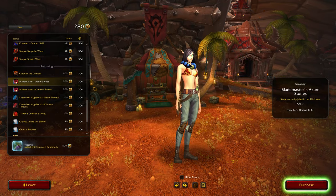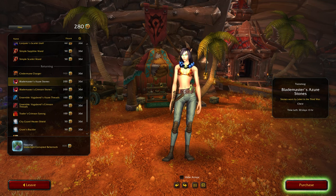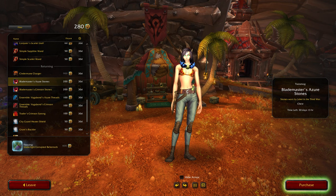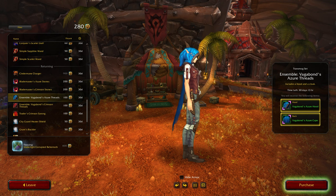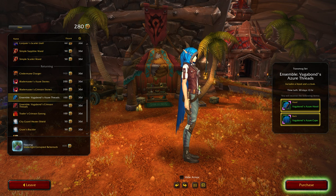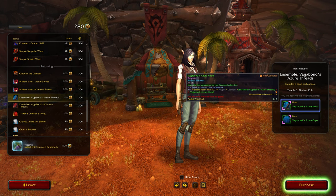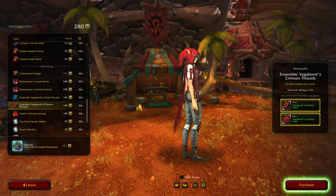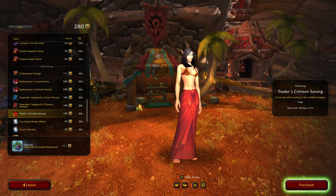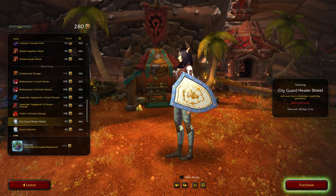But moving on, okay, here we go with those balls. Blademaster's Azure Stones, nah. Red version. Oh, bringing these back. Okay. So the hooded ones I don't normally get. Okay, there's the red version. Red sarong. That is a cool looking shield.